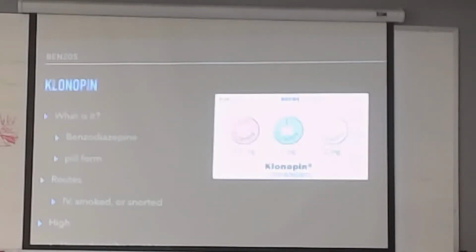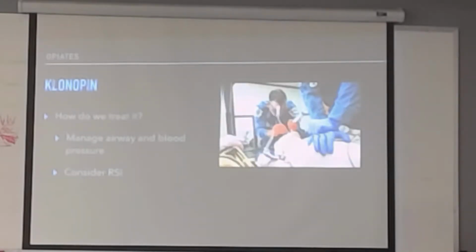Klonopin, this is a tranquilizer. It's also in the benzodiazepine group. It comes in pill form. You can do it IV, you can smoke it, or you can snort it. The high is the same, euphoric, life slowing down. It's a tranquilizer, so people are usually going to be knocked out, sleeping pretty good on it. How do we treat it? Manage the airway, manage the blood pressure, and transport.